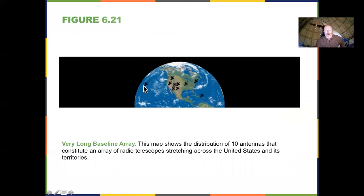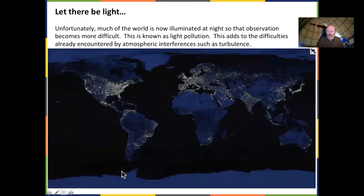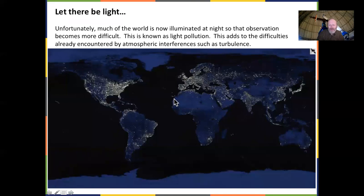chain these along. So if they're all looking at the same thing at the same time, it simulates having a dish this large. You don't have to build one half the size of the planet. You just have to have things along the way. And you get a very high resolution based on that kind of thing. It's called interferometry.